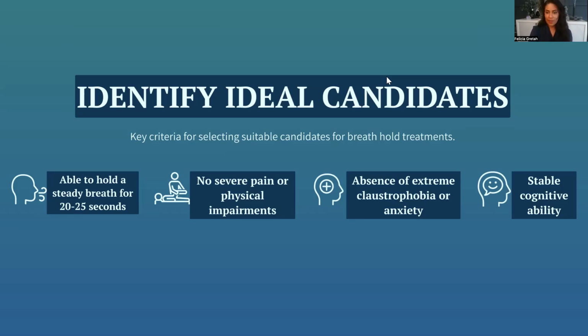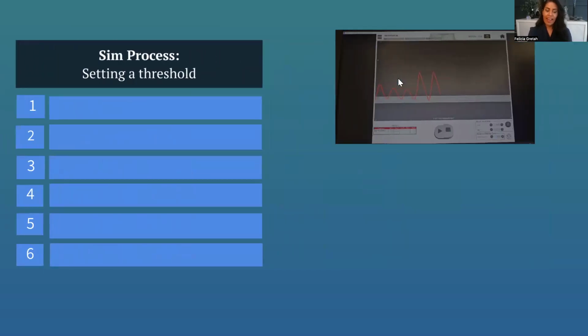So once we've determined that a candidate is ideal, we move forward with the sim process. And while a lot of this is standard, there are a few steps that we find can really help reproducibility. So first, standard, immobilize the patient. Then we put in the patient's mouthpiece and the nose clips, but we do not give them the video glasses.